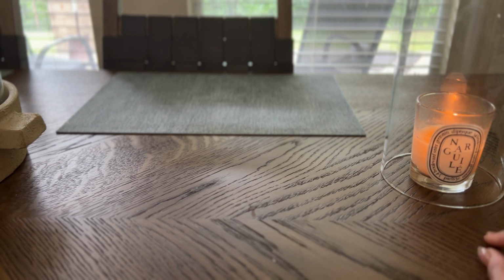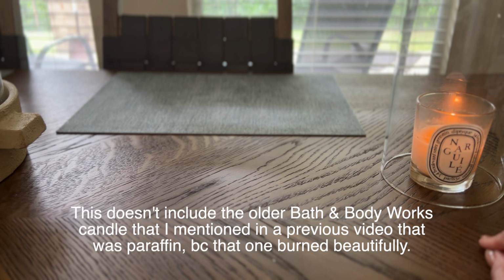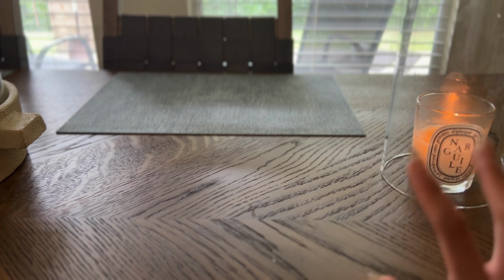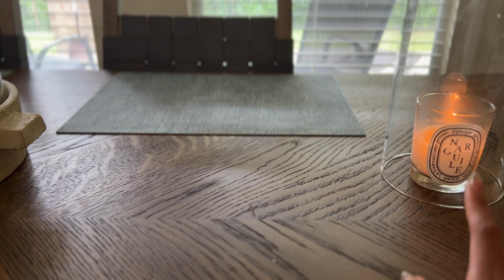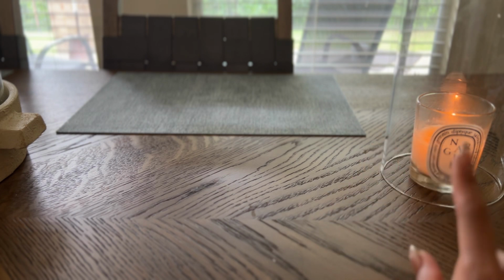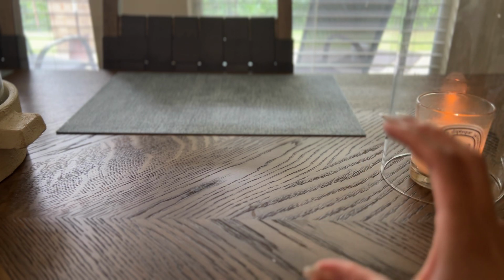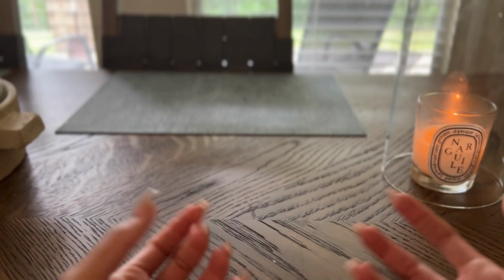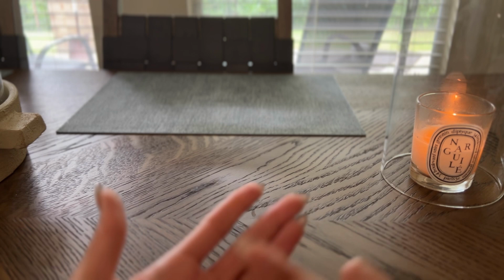With paraffin, I feel like I have to babysit it a little bit more as far as performance, and obviously paraffin is said to not be as good for you. That's why I've gotten into purchasing from more natural wax blend candle companies. Another side note: have y'all noticed that Bath and Body Works is now putting soy wax blend on their labels? They're marketing it that way. I looked at the ingredients from a candle from last year and a candle from this year and they look exactly the same, but now they're putting it on their label.